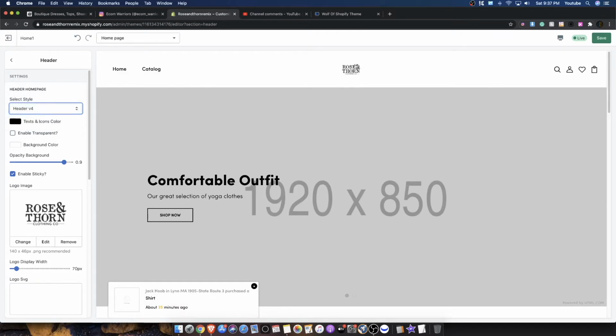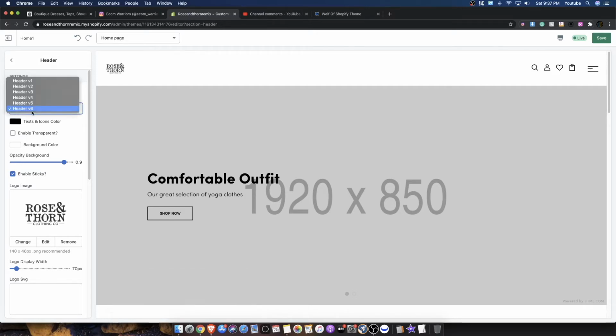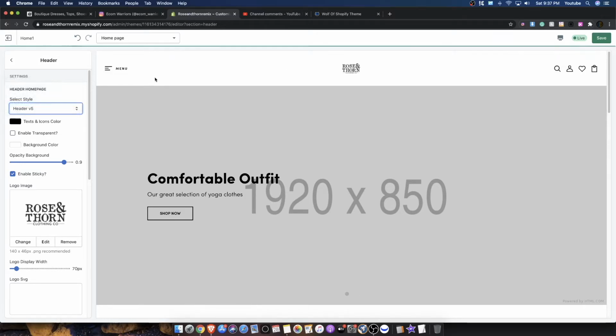So header number 4, once again, this is in the middle. Header number 5, let's take a look. I like header number 5 for the style of this store, but let's go to header number 6. So header number 6, logo, hamburger menu. Whenever you have these 3 lines, it's referred to as a hamburger menu. And let's click on header number 5.